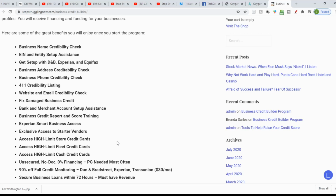And the software that you're paying for online makes you go through each step. So you start with the vendors. Once you complete that, then it says, okay, you're going to be eligible to get gas cards. Then you're going to be eligible to get business credit cards. It takes you step by step.